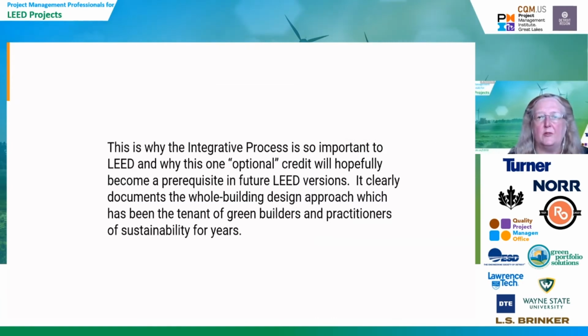This is why the integrated process is so important. And even though this one credit is optional, you don't have to pursue it, this one credit can set the tone for the entire LEED project moving forward. I strongly encourage anyone who works on a LEED project to ensure that that integrated process is done.